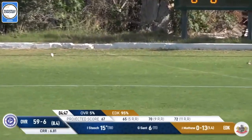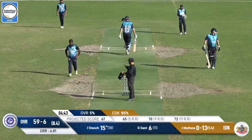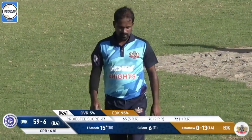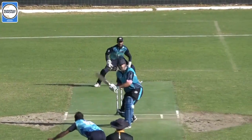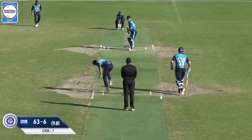Oh, this time he just strays down the leg side. Intelligent cricket by Stosh, came down the wicket, and he just helps it along towards the vacant boundary. Back-to-back 4s after not seeing one for 5 overs. Yeah, good shot as well. A little clip off the hip.